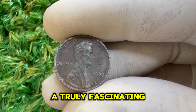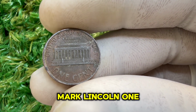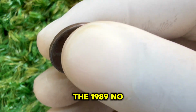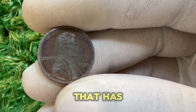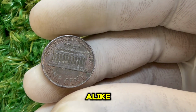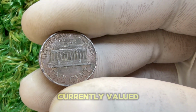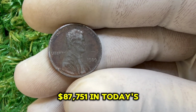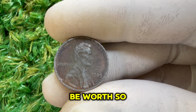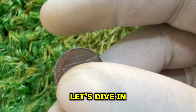Today, we have a truly fascinating and rare coin to talk about, the 1989 No Mint Mark Lincoln 1-cent penny. While most pennies of this year may look ordinary, the 1989 No Mint Mark penny is a coin that has managed to catch the attention of collectors, numismatists, and investors alike due to its rarity and incredible value. This small piece of history is currently valued at a whopping $87,751 in today's market. But how did it get to be worth so much, and why is it such a highly sought-after coin? Let's dive in and find out.